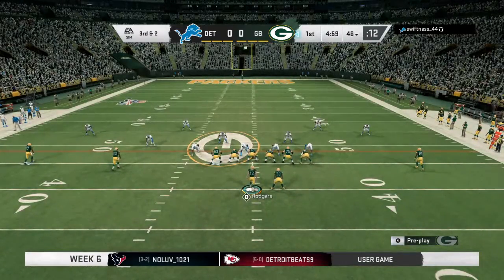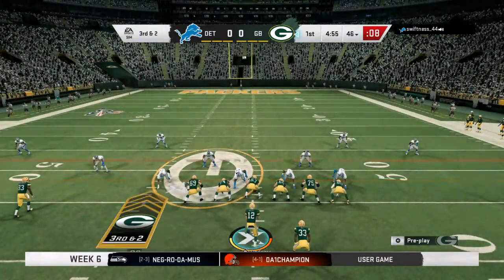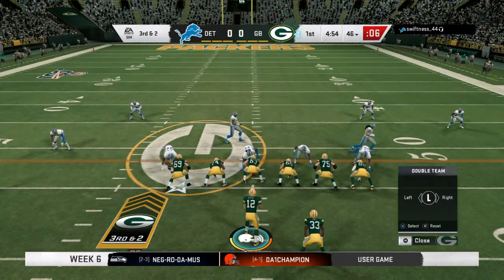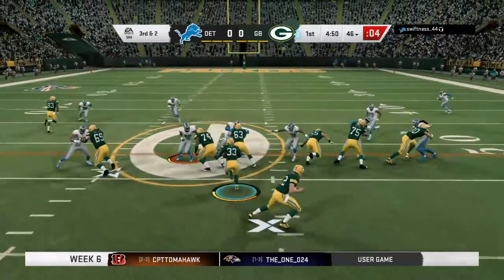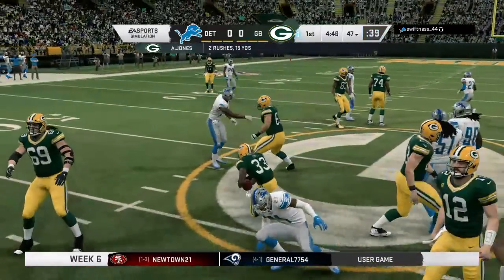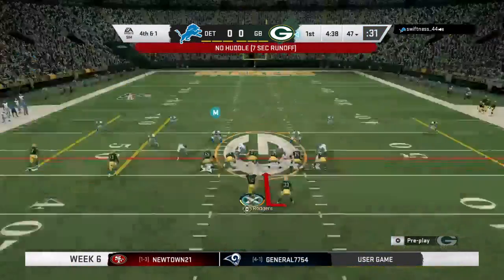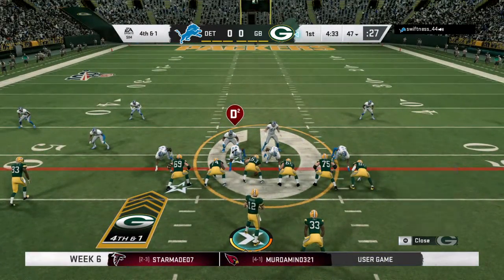For the Lions, an extra DB in the game now here on 3rd down. They'll try and run for it with Jones. And Jones is not going to have the first down as they stop him short. Just a yard on the run there. That's going to bring us to a 4th down.